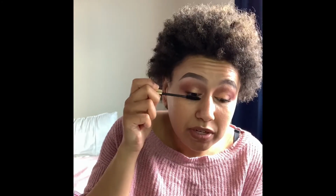Normally, when I don't like something, I'm like, this just isn't for me, you know? Maybe it gives more length and not enough volume. Maybe it's a wet formula or a dry formula, but this literally does nothing.